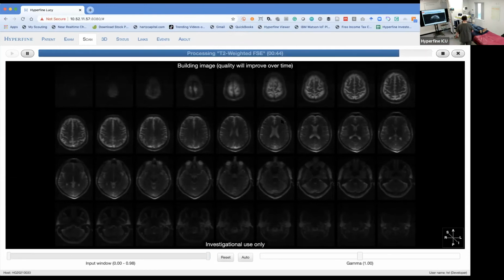Sure. I think we talked about slice thickness. We talked about that. We talked about functional MRI and diffusion tensor imaging. Any other scan sequences that are planned for future development? Ryan, you want to talk about future sequence development?